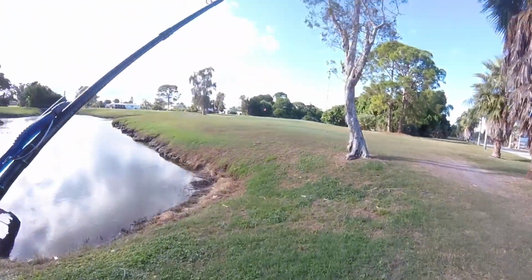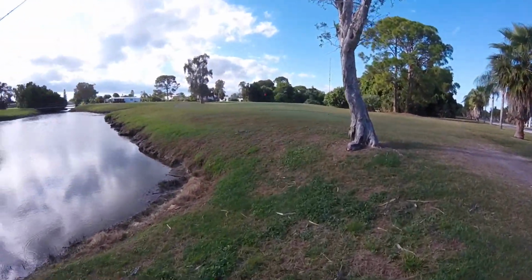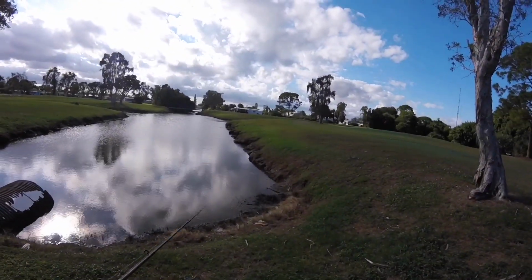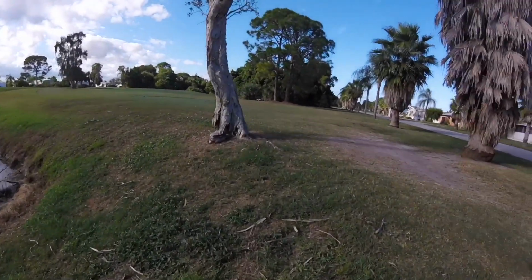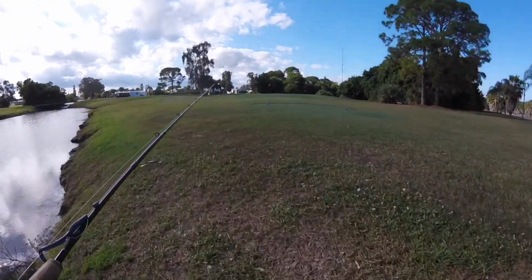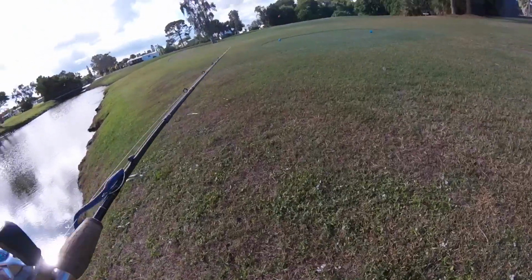All right, let's see if we can come here. So I noticed as I was walking up here, down that direction, that the water was really, really low. And I can see here the water is a lot lower than I imagine it always is. So I don't know what they're doing. They're draining it or what the deal is, but we're going to find out.